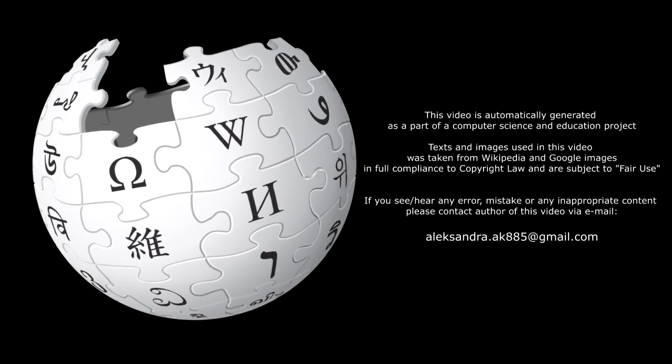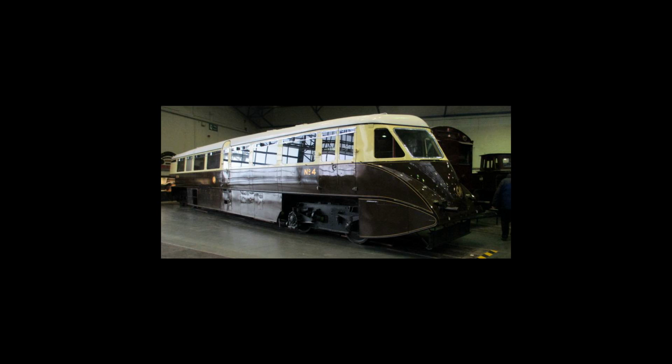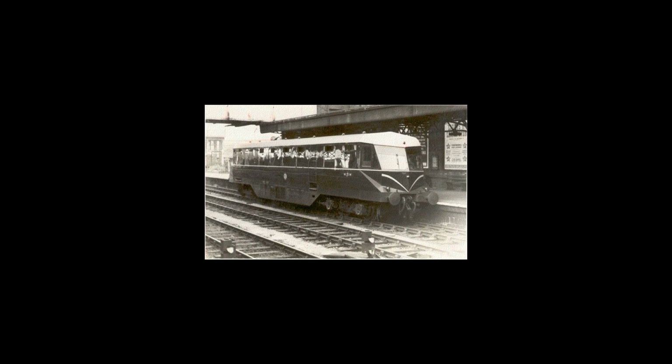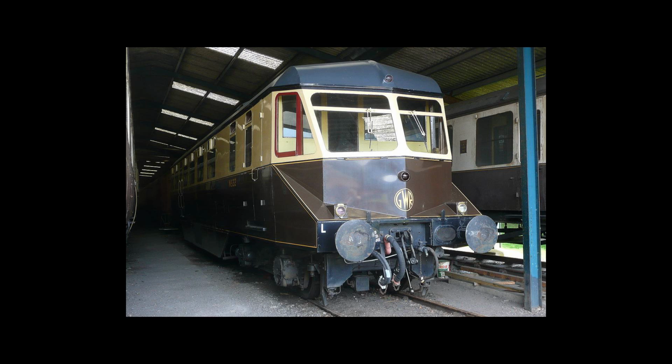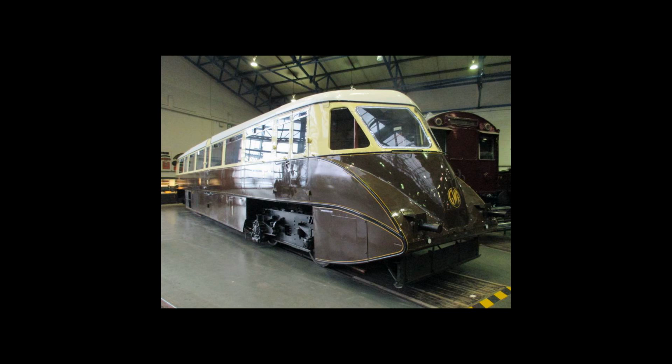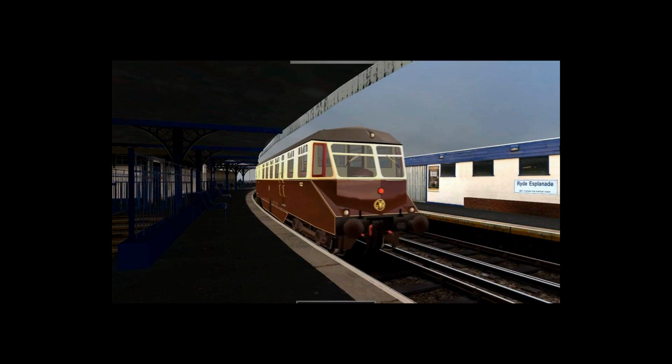In 1933, the Great Western Railway introduced the first of what was to become a very successful series of railcars, which survived in regular use into the 1960s, when they were replaced with new British Rail first-generation type diesel multiple units. Design. Bodywork. The original design featured streamlined bodywork, which was very much the fashion at the time.